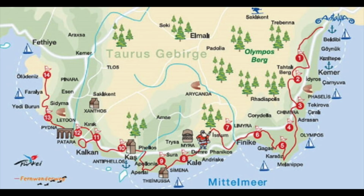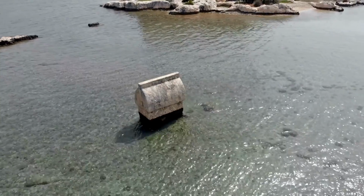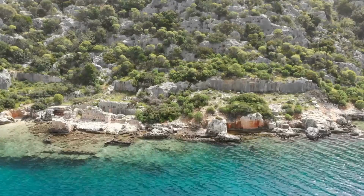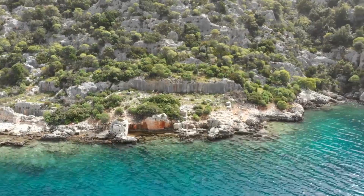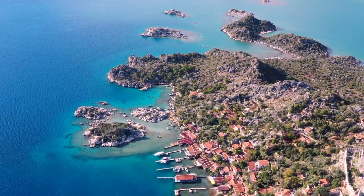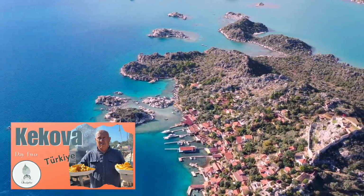There are many historical sites here from this era, including the elaborate rock tombs and sarcophagi carved into the cliff sides that we've shown in our previous videos. The remains of more than 40 cities have been found in this area, one of which is the Sunken City of Kekova Island. The Sunken City is across the bay from the city of Simena, which we visited in our last episode, and also in episodes 96 and 97.